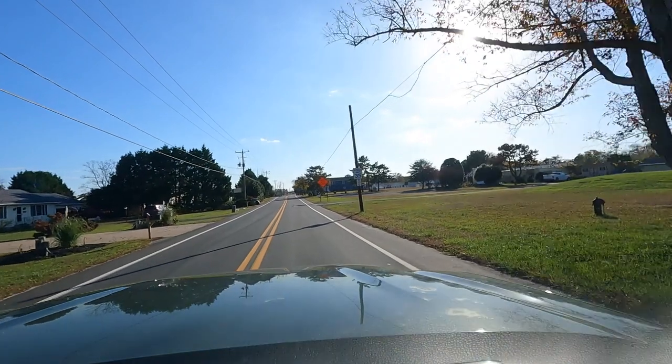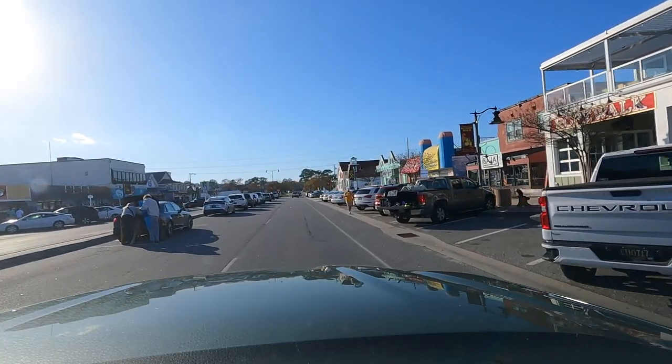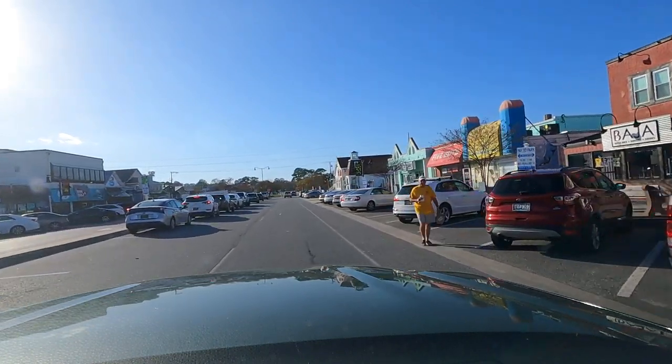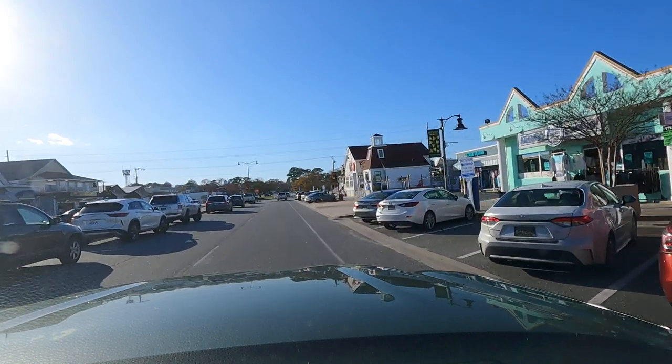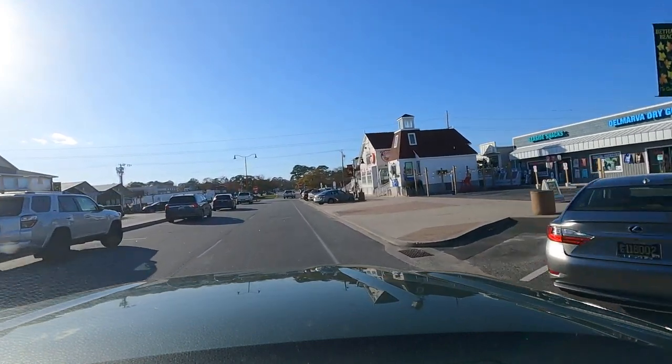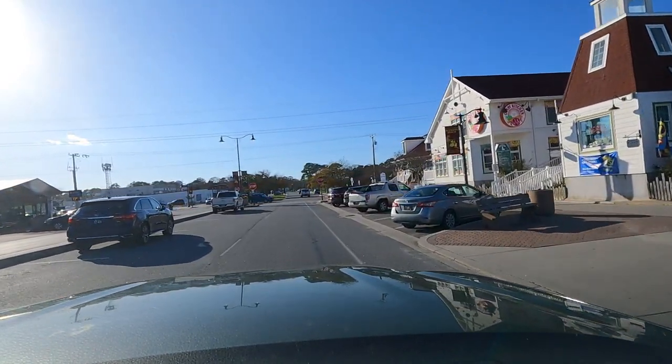And heading out the other way, headed towards Bethany Beach. Like I said, it's about 3.8 miles from the home, so it really doesn't take that much time at all. Tons of restaurants, of course, over back in Ocean View too. You know, plenty of grocery stores, restaurants in that area.